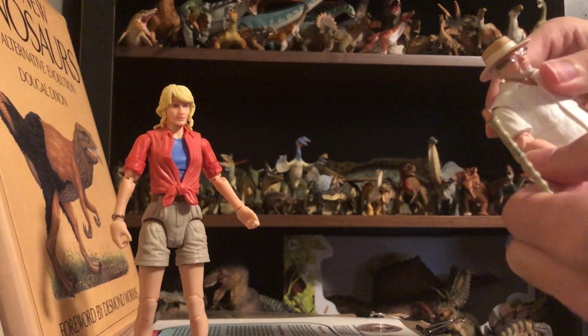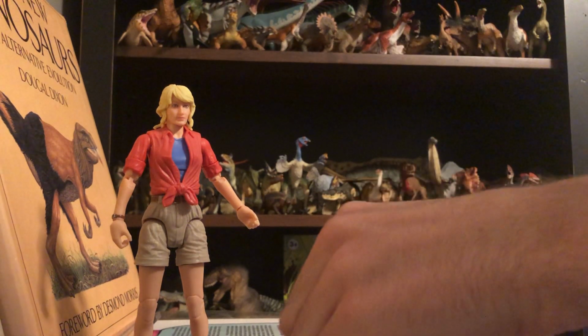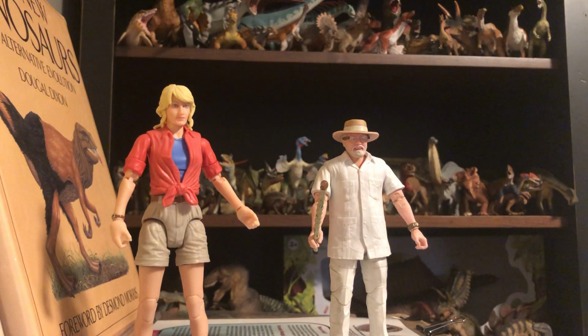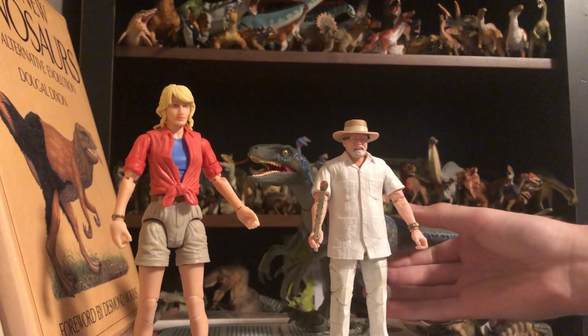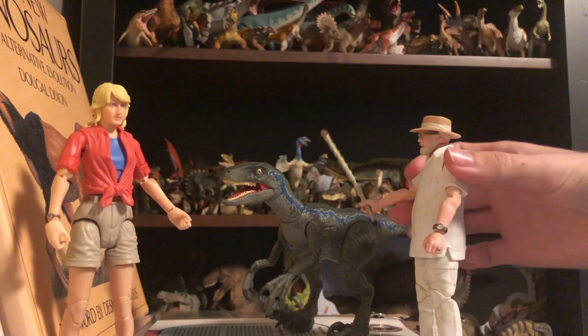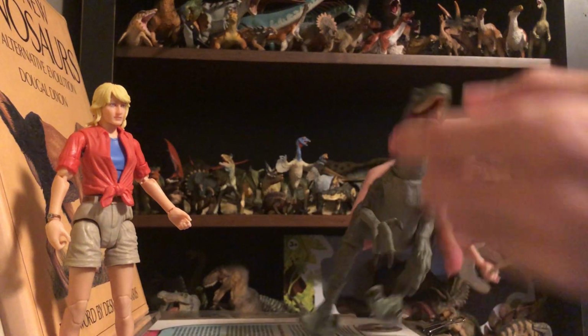Yeah, I'm gonna put that actually in his hand because I kind of want to have him whack something. So you remove his hand, put his alternate hand in. And let's find a raptor for him to whack. Whatever. Let's just go with Blue, because I can't find my JP1 raptor. So John's mad that Blue exists because Blue has poisoned the fandom, so he's just gonna, give me a second. Wow, this is very feeble looking.